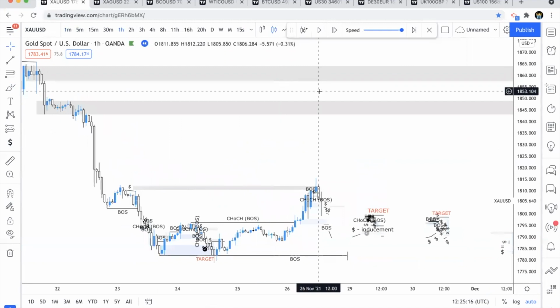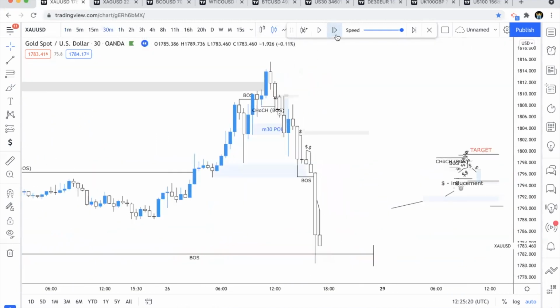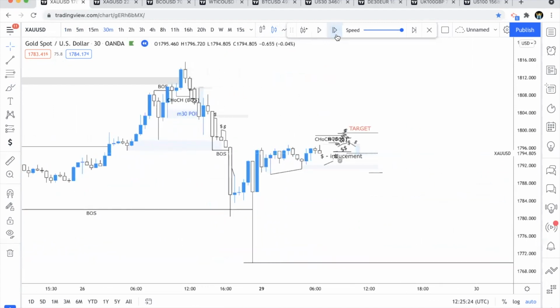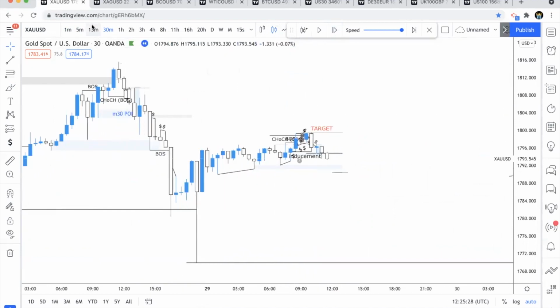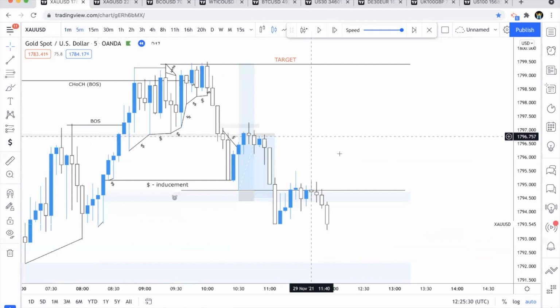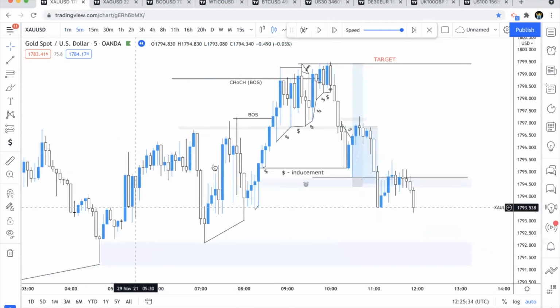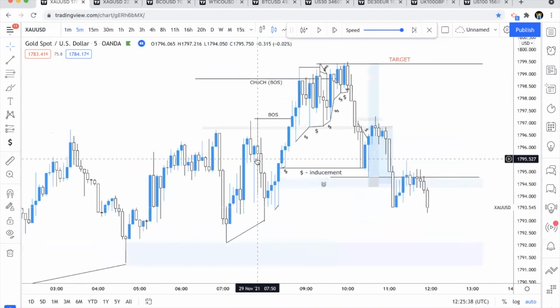Let's look at the next one. Okay. Nothing here, nothing here. Okay, we're coming close to this one here. Okay, so I'm going to zoom into this one here. This one's rather interesting. We looked at the 5 minute here. We saw that there's order flow going up. Okay, the market's pushing up. Everybody can see that, right?